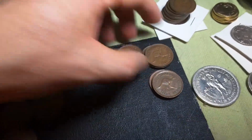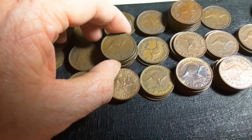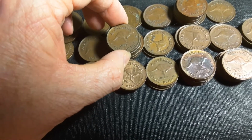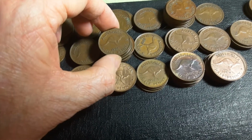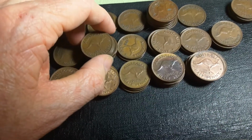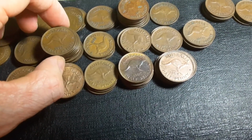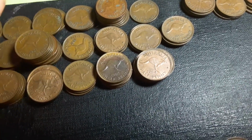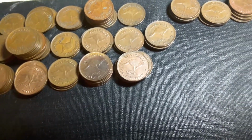47, 48, 49. Then you got 50, 51. 51's also a high mint in your halfpenny with, I don't know, something like 36 million. Then you got 52, it's actually a low mint, 1.8 million. So this is probably the one you want to get for the Roo halfpennies. Then 53, as you can see it's faint, so it's a bit of an error, probably a common error. So 53, 23 million, 24 million.